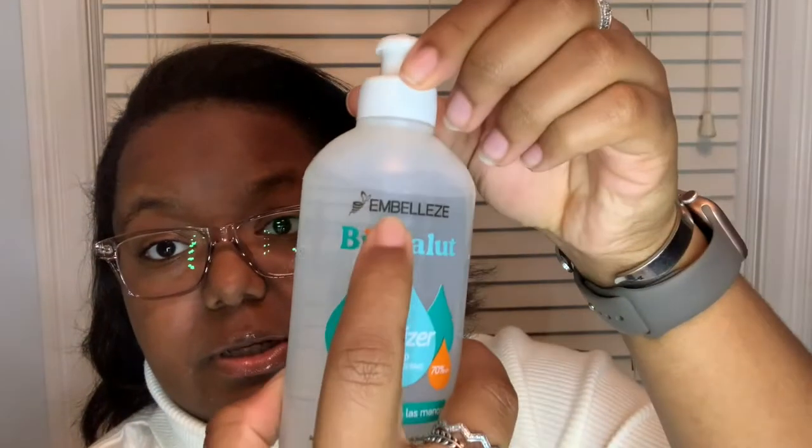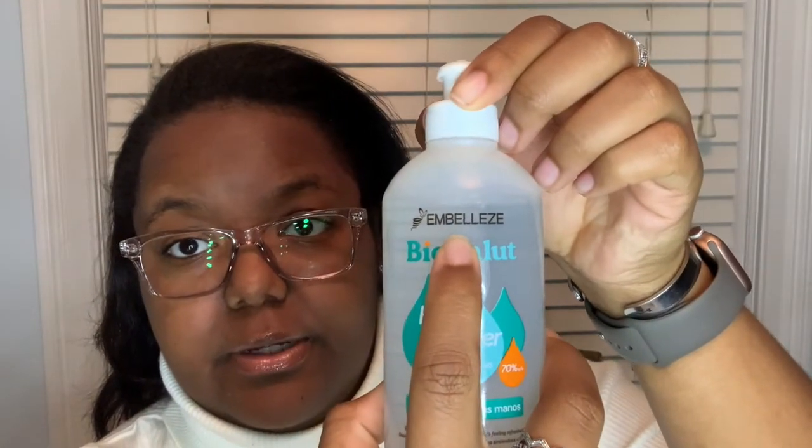And then the last thing is this hand sanitizer, Embellies. I don't know how to pronounce it, but that's the name right there. Glare all up in there. But it's hand sanitizer. Out of everything in that box, this is the only thing that I've used, and I'm actually gonna use some now. But it has a consistency of a regular hand sanitizer. Look at me trying to show everything. It almost went down my arm.